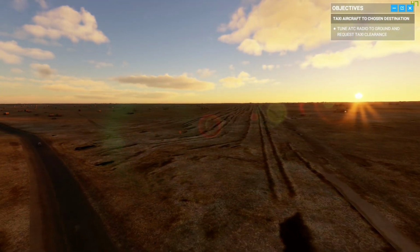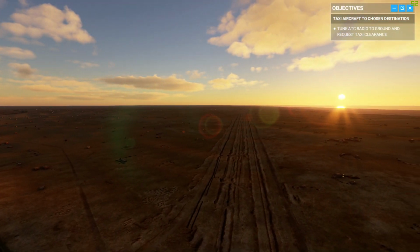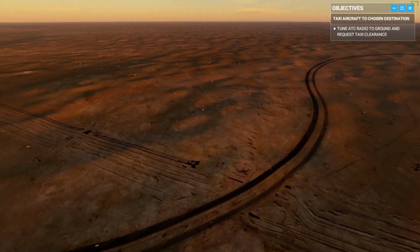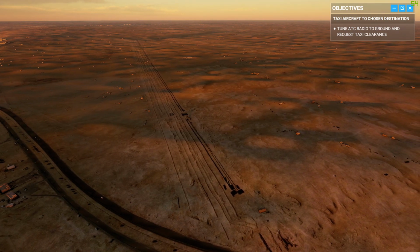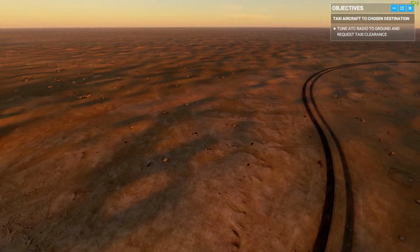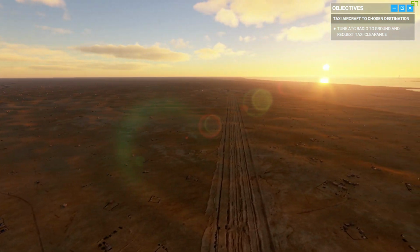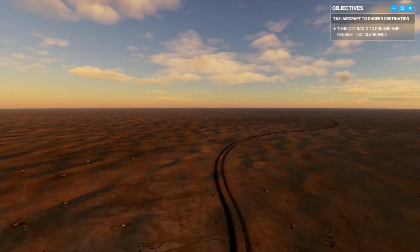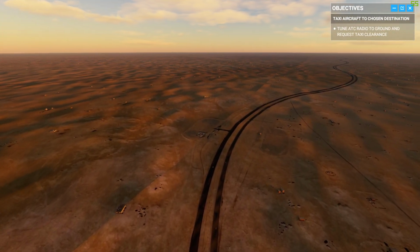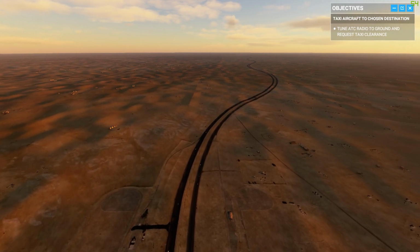It looks like it has those ramparts that I've seen them use on the Iraqi border. I call them ramparts. I'm not sure if that's really what they are, almost like levees, but without any water.